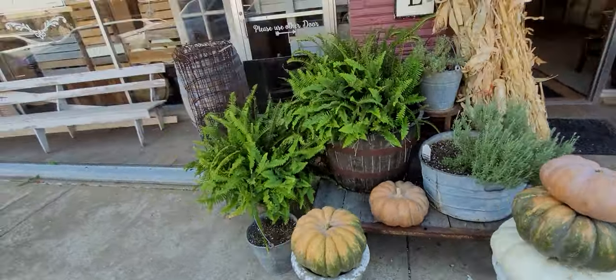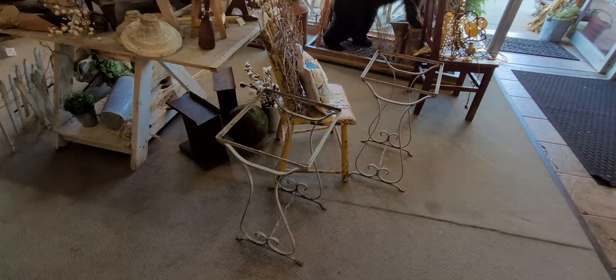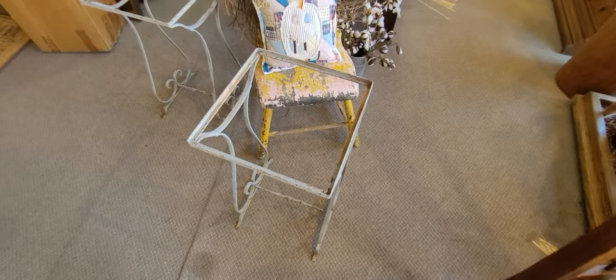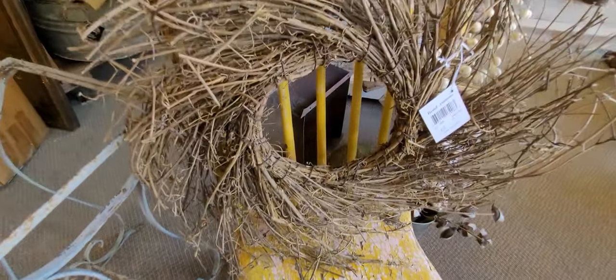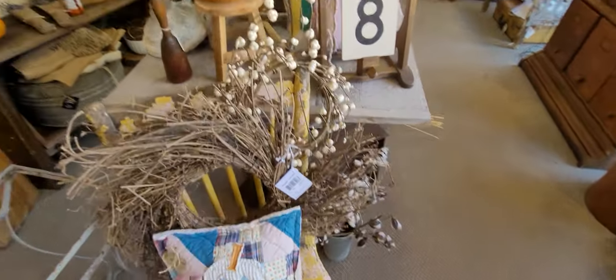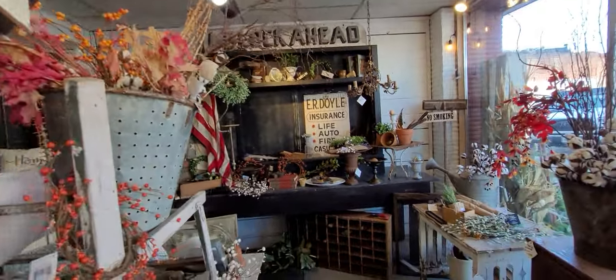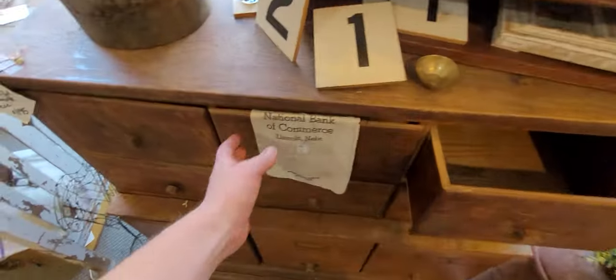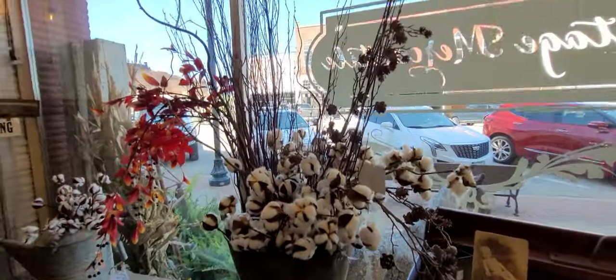So they always have a great setup outside. Love it. Love that old bench. Let's go in here and see what they've got. Always new stuff in here, guys. These ladies are always picking. They're always out picking. So always lots of stuff in here. Getting it ready for fall.